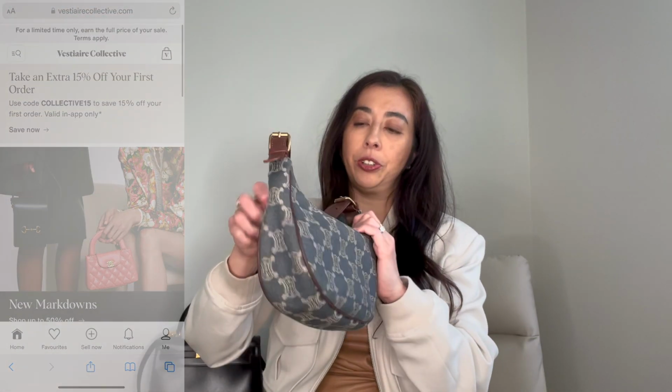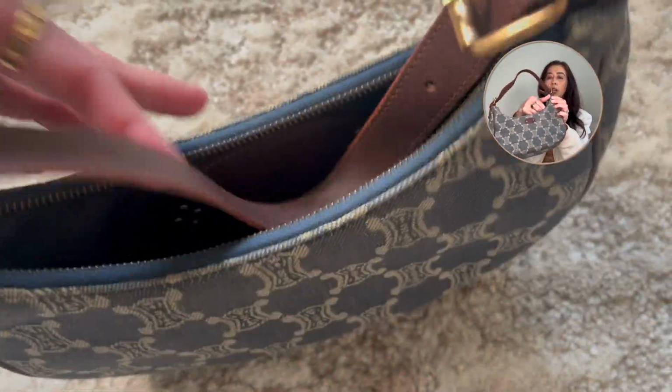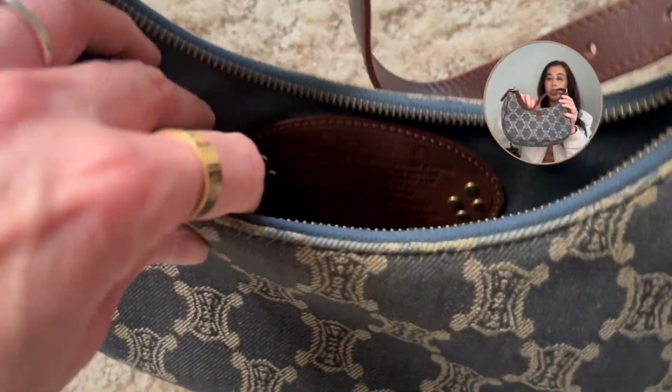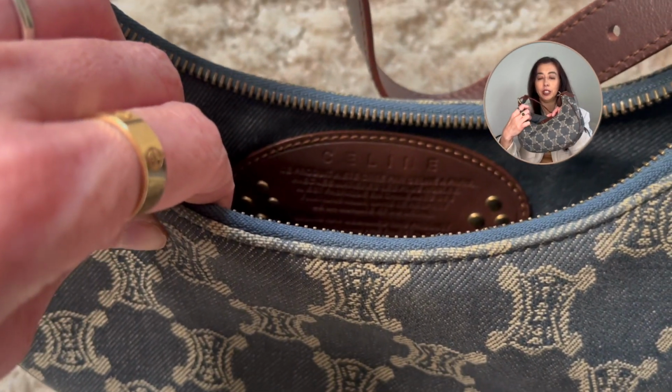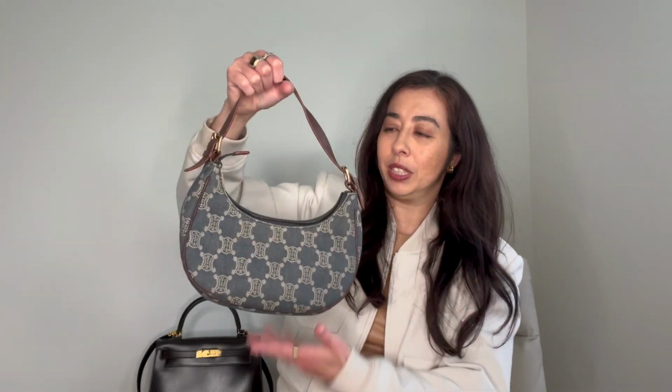This one piece, I'll show you, in terms of any pockets or anything, you do have an open pocket and a zipper here. So pretty smooth zipper. There is this patch here, you can see. I think it's great. I just really love the denim, kind of edgy, casual, chic vibes this bag gives. It's something different than probably new Celine, and I really love this one.